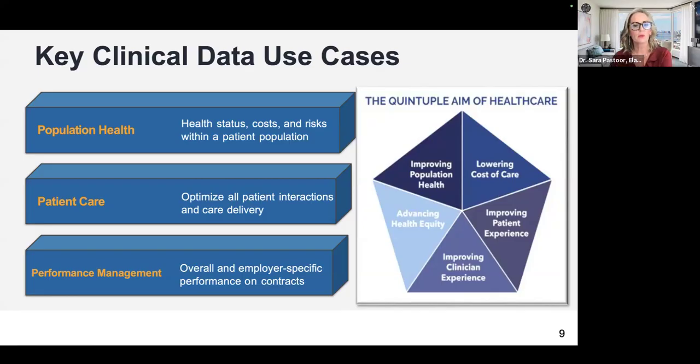And then finally, we really need to know how we're doing. So this idea of performance management, getting feedback on, did this program that we implemented actually impact outcomes and costs for a population? Let's say for our diabetics, or for a population of patients that are at high risk for obstructive sleep apnea. Like, what are we doing, and how is that impacting outcomes and costs? And this may also involve how we are performing in our contracts with payers or with employers. And so getting that feedback on how we're performing, and then being able to tweak those programs to improve them is so important, both at the group level, but also at the individual patient level. Next slide, please.